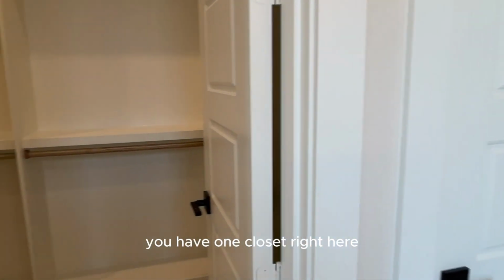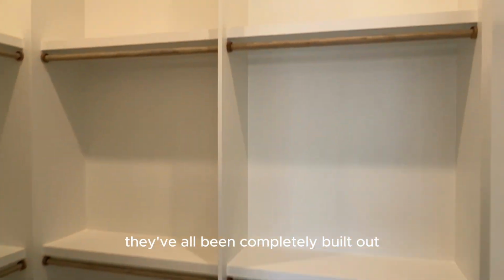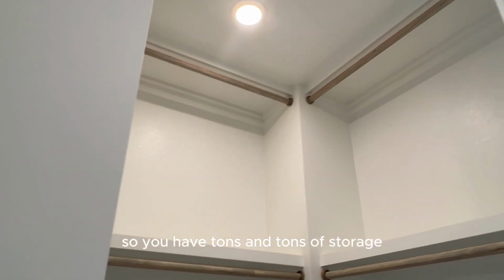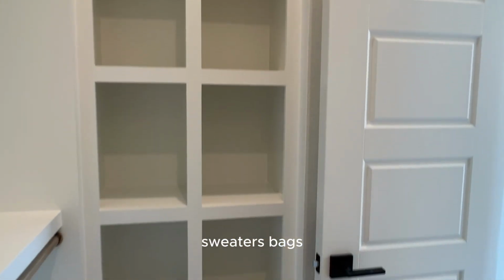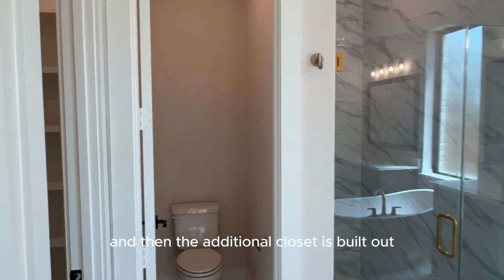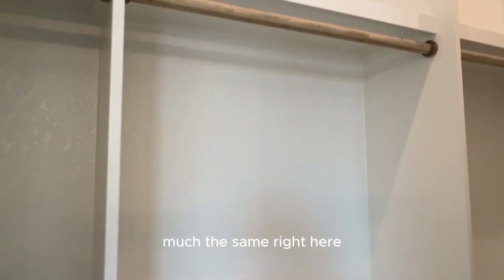So you have one closet right here, and in typical Britton fashion, they've all been completely built out. So you have tons and tons of storage, shelves, and hanging space, along with the cubbies that are built in for shoes, sweaters, bags, hats, whatever it may be. And then the additional closet is built out much the same right here.